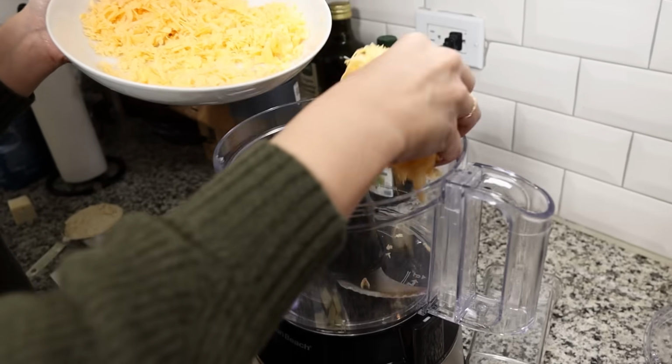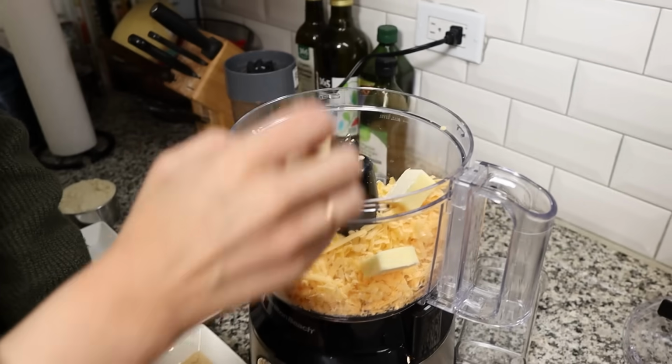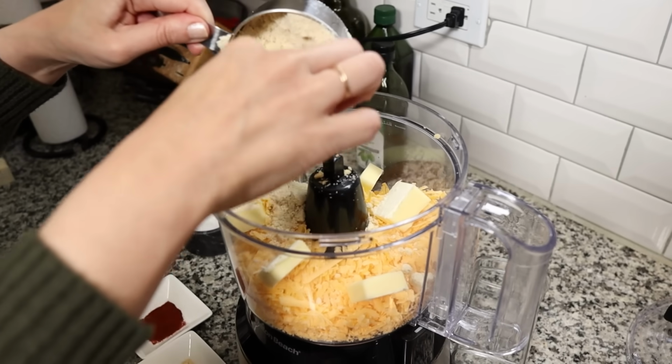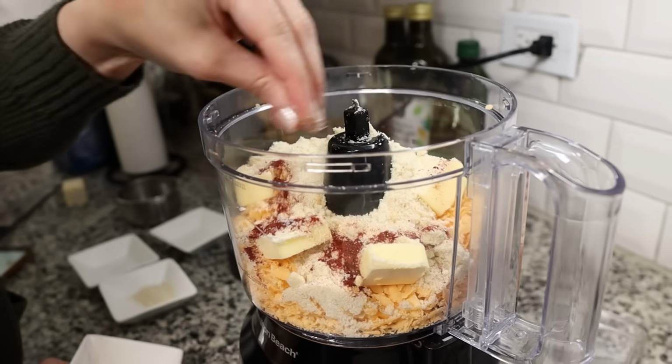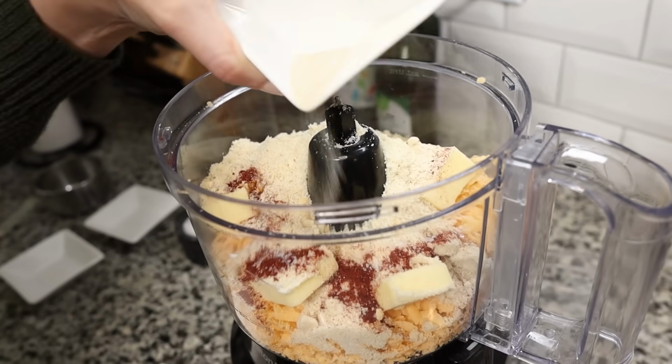So we're gonna start putting all of our ingredients into the food processor, and we're gonna add in a tablespoon of really, really ice cold water, and hopefully that's gonna form it into a dough. Cheddar going in. Butter. Spread it equally. Almond flour. Onion powder. Paprika. Salt. Xanthan gum is probably the most important to equally distribute because it clumps when it gets wet. So try to distribute that one as evenly as possible.